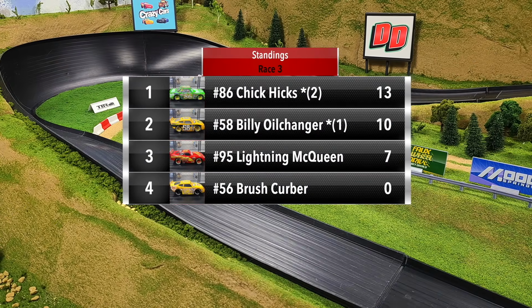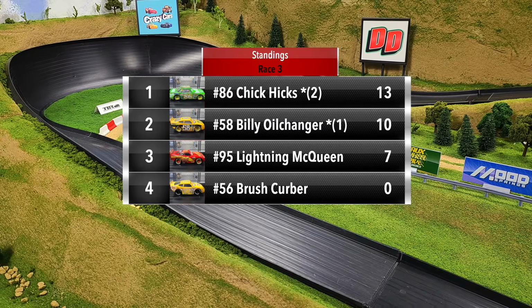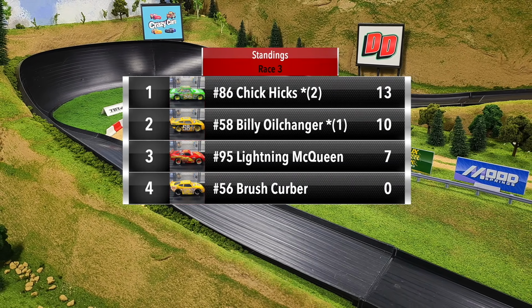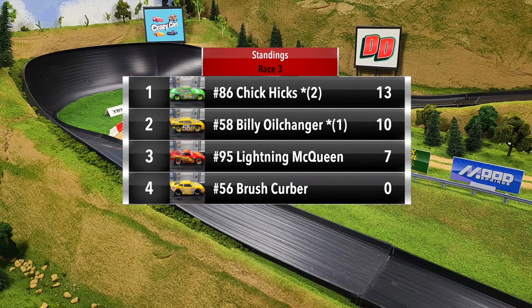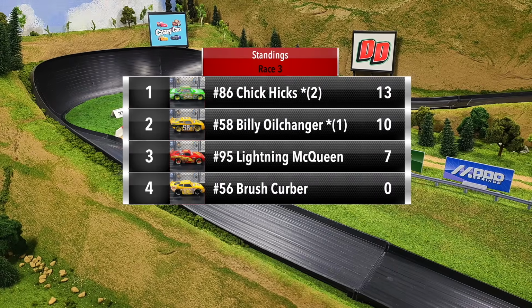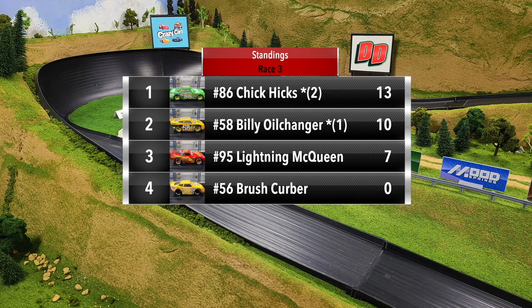So after race 3, Chick Hicks will continue to lead the way. He's got 13 points. Billy Oil Changer into second place with 10 points. And then Lightning McQueen is down to third now. He's 3 points behind his teammate Oil Changer. Remember, only the top 2 will advance. And Kerber's still at the bottom with the goose egg.